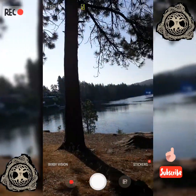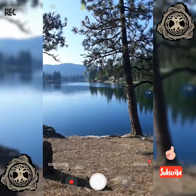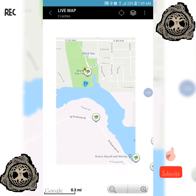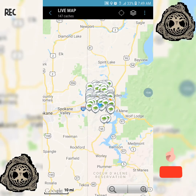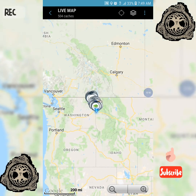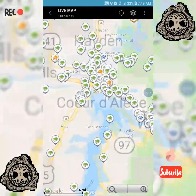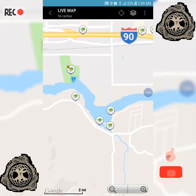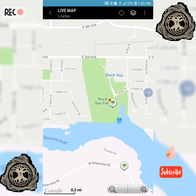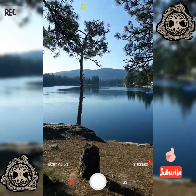Well, y'all have a beautiful day, and thank you, the Four Whites, for putting that Geo out here at Black Bay Park, located in good old Idaho. So that's where we're at, top point there of Idaho, and we'll zoom in. Spokane River, Black Bay Park. Get this little piece of heaven right here.